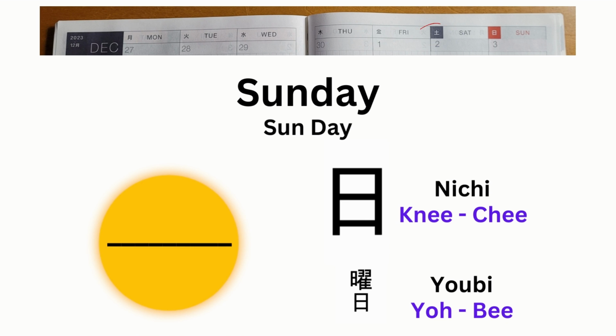So let's do it one more time for repetition. We have getsu for Monday, ka for Tuesday, sui for Wednesday, moku for Thursday, kin for Friday, do for Saturday, and nichi for Sunday. So that is it.